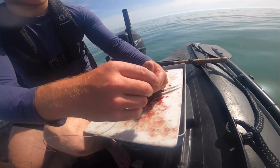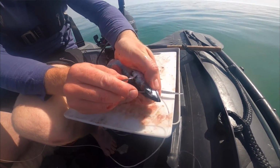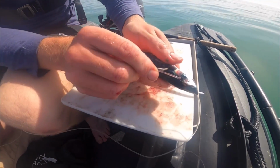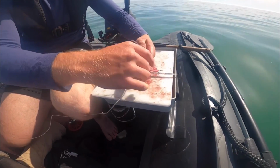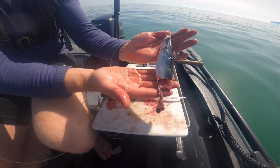So that's out the head. Alternatively, go under where the gill is, pull it through that hard bit of the head, so it goes all the way through, and then you tuck this just in the sort of back shoulder, just where that dorsal starts, and then pull your hook through, a bit of bait elastic round.